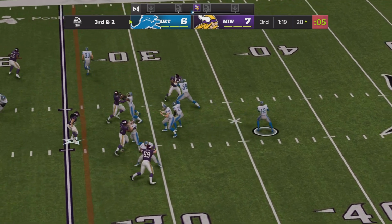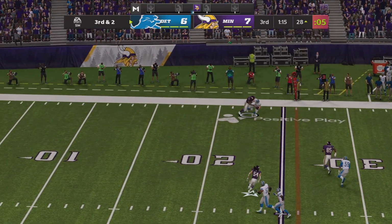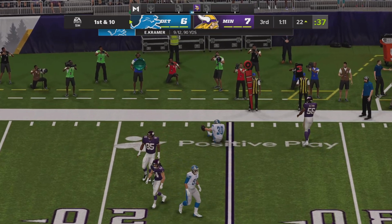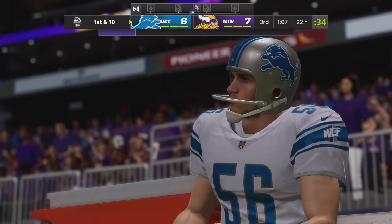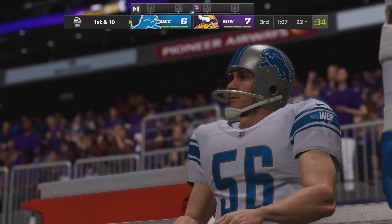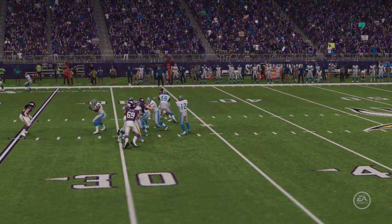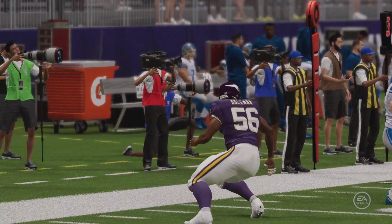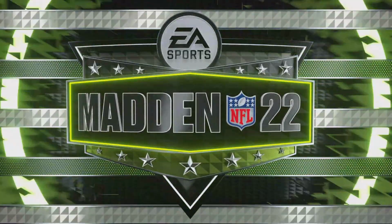Off the play fake, Kramer. And he's going to drop this off to his fullback. And he is going to have a Lions first down as this defense is unable to hold. It's a 7-yard gain there on third and two. Well, this has certainly been a nice drive with the way they've spread the football around. Here, they even get the fullback involved in the passing game. That's got to cause a lot of consternation on the defensive side. You've got to cover him, too. That makes things really difficult.